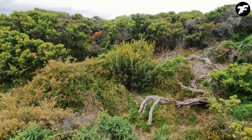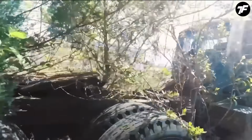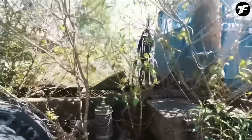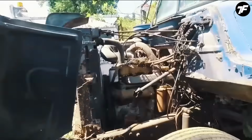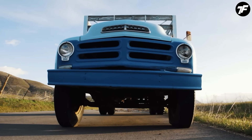After 17 years of complete oblivion under bushes and trees, a Mack truck from the year 1976 was discovered. The vehicle was completely overgrown and looked like a long-dead chunk of metal. But thanks to the efforts of the enthusiasts who found it, the truck was brought back to life. And suddenly its engine, which seemed to have fallen silent forever, started again and began to run.